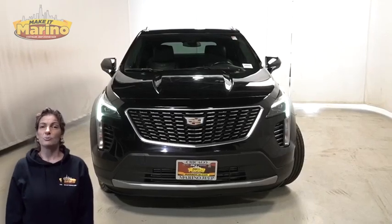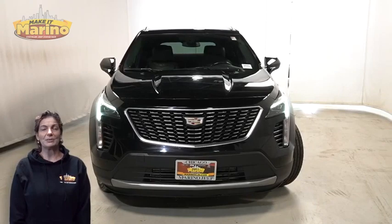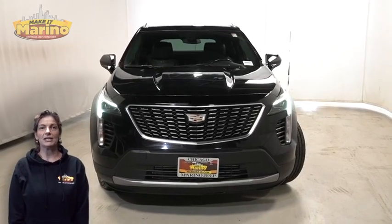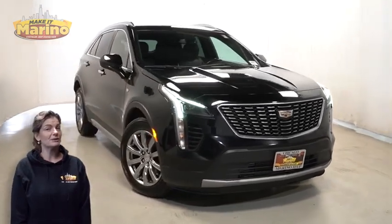Have you been searching for the perfect crossover SUV with safety and reliability without breaking the bank? Take a look at this 2019 Cadillac XT4 Premium Luxury in stellar black.